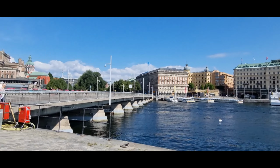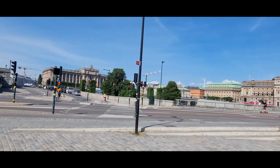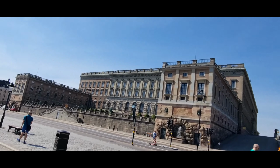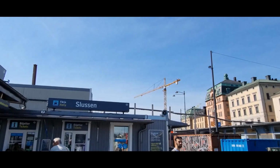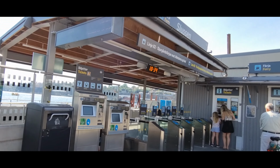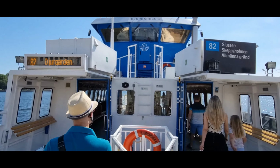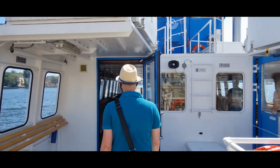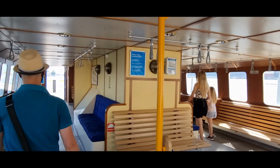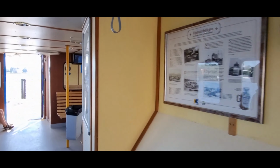We just strolled around and didn't have anything planned during the day, so we went by the Stockholm Castle and down to Skeppsbron and took the Djurgårdsfärjan over to the Royal Djurgården, which is an island just beside the city center. The ferry takes approximately 15 minutes, and you can use the everyday pass that you can buy at the local traffic.